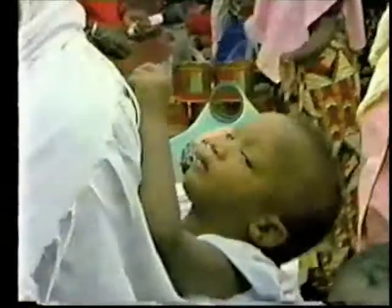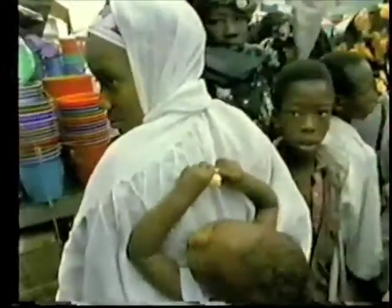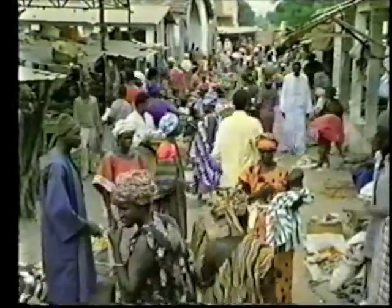Now, the consequence of all of this is, of course, that the number of people carrying a single copy of the gene begins to increase in the population. For example, in Senegal, there is about 15 to 20% of the population carrying the gene. In other parts of Africa, where there's even more malaria, it can go up to even 40% of the population.